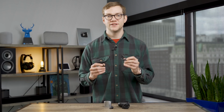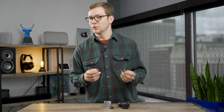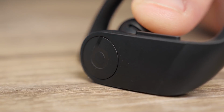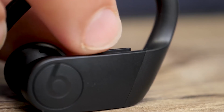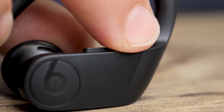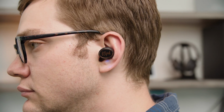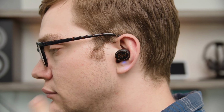One thing we like about both pairs of these headphones is that they feature physical buttons for controls. That's great when you're working out because your hands can be sweaty and touch controls don't always work. Both have physical buttons to play and pause music and skip songs. The difference is that the PowerBeats Pro have a volume rocker on each headphone, which is actually quite nice if you need to quickly adjust volume on the fly. To do that on the T5 True Wireless, you've got to press and hold a button on either side. Left side lowers volume, right side raises volume. Not a huge difference, but we do prefer the rocker.